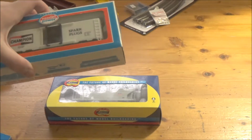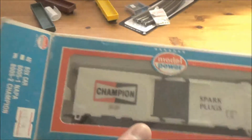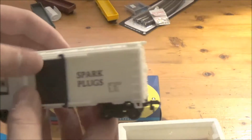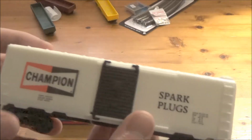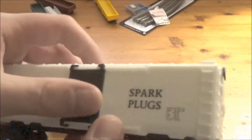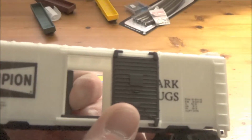Next is the boxcar. This looks like it has opening doors too. Ooh, wow. See? There you go, opening doors. So you can put stuff inside if you wanted to.